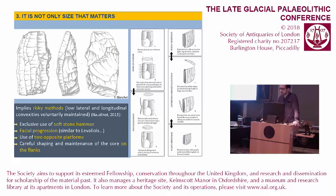So the production of these flat blades implies very risky methods, because if you want flat and straight blades, you need to have surfaces with low lateral and longitudinal convexities. That means very risky, you can have a lot of accidents. So all the production is oriented toward the obtention of these blades, and so they use a soft stone hammer. The progression of production is very facial. The flakes are only used to reinitiate the reduction. And they use two opposite platforms with various rhythm.